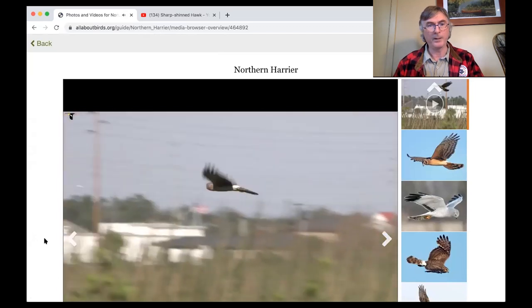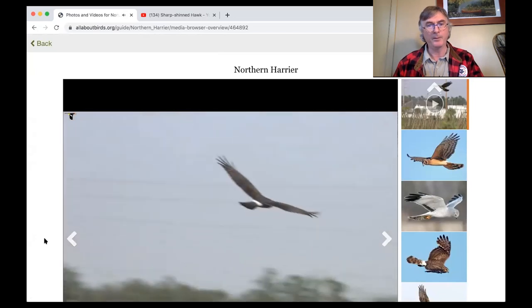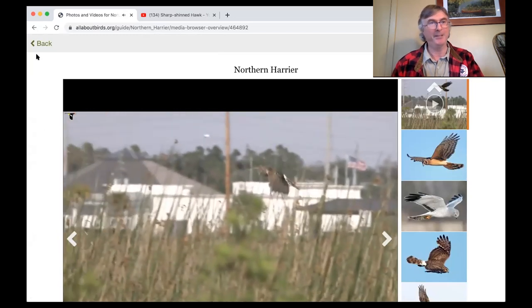Low lying again, squished in face. See that white rump? He's got a diaper. He's wearing a diaper.